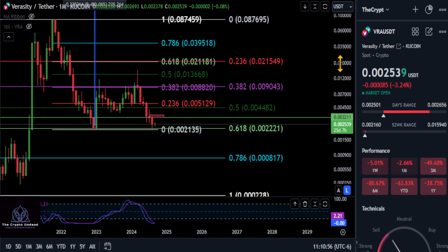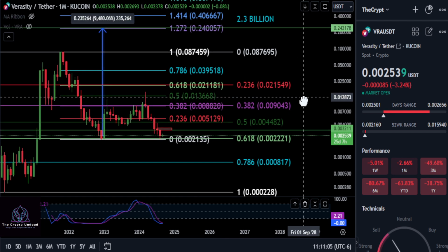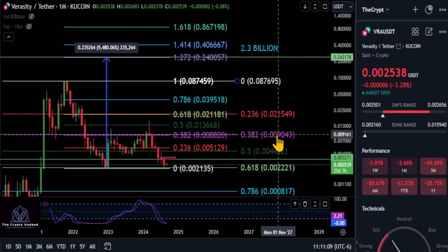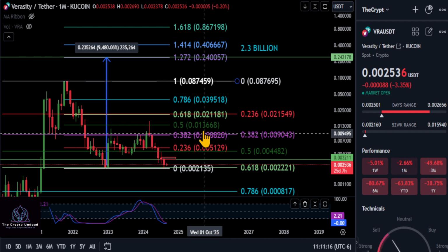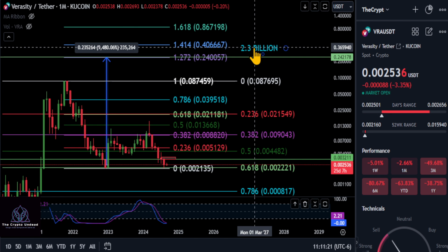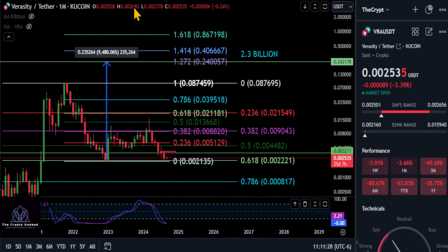And then the macro confirmation off of that 618 would be, in my opinion, getting back over the 236. So we need to get over ultimately 005 here to have that bottom being put in here and focusing on higher targets, of course. And then, of course, you can see the double 382. Once VRA gets over this 009 level, that's when you can be bullish to move higher on this project here. So if it is true about the circulating supply and what they're doing over there, that could be very bullish. So this could be a very good play here now that I know that information.